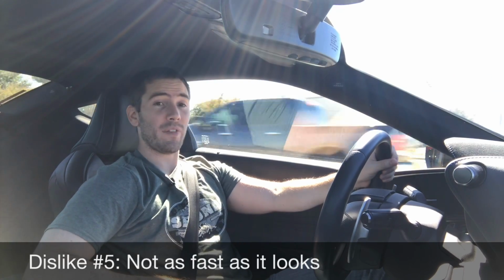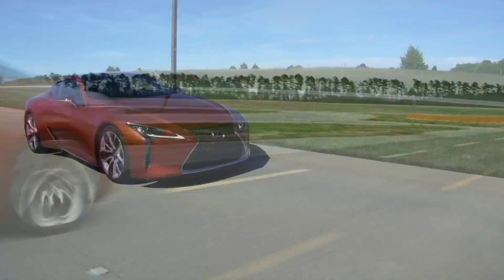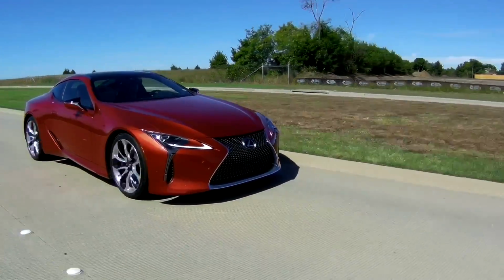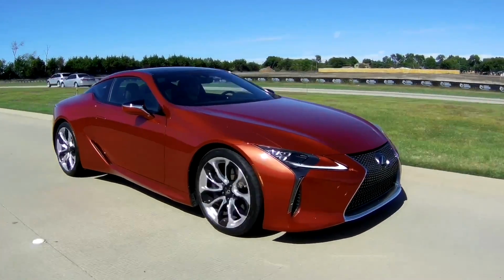My dislike number 5 is that you look at this car and you think, man, that thing's gotta be super fast, but it's really not super fast. It's quick and it's definitely fun, and it doesn't really have to be fast because everything else is so good, but 0 to 60 in 4.4 seconds, that's not that good, especially when you look at, you know, just a regular base V8 Camaro can do it in 4 seconds. I would expect better.